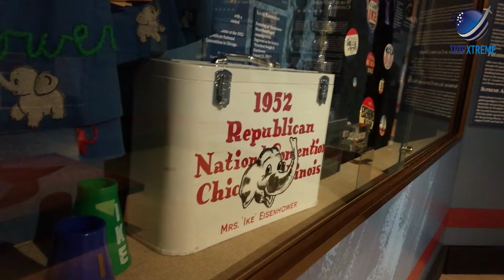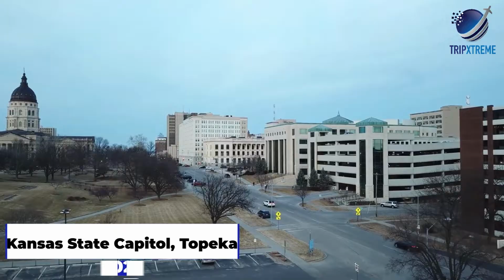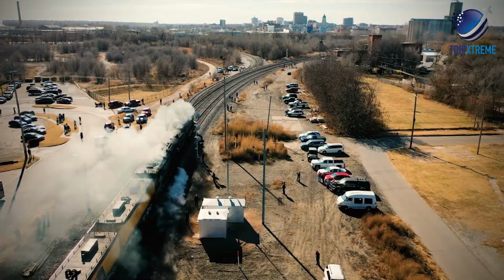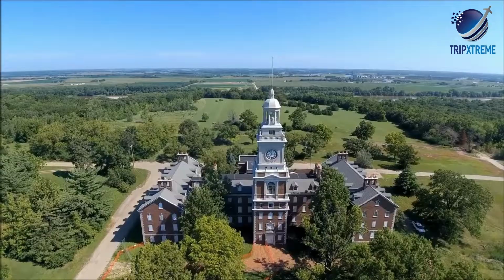At 2, Kansas State Capitol, Topeka. Brush up on your Kansas knowledge with a walk through the Kansas State Capitol in Topeka. The Capitol complex covers about 20 acres in the heart of downtown and is considered a treasure among architectural enthusiasts. The French Renaissance-style building took 37 years to complete after the first stone was set in 1866.